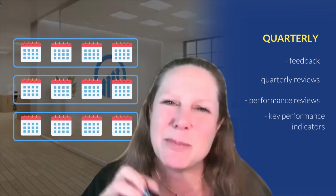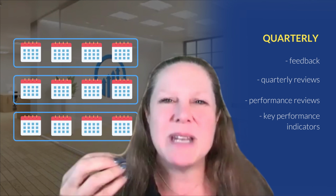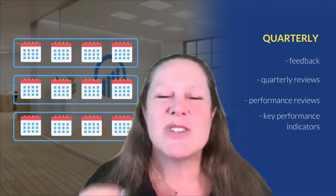So let's break down some of those elements. And I'm going to go in reverse order. Quarterly, we want to look big picture. That's where they get feedback, quarterly reviews, performance reviews. Quarterly, we're looking at key performance indicators. How is this individual helping the business move forward, helping meet the goals of the company? So they have a purpose. They feel connected to everyone.